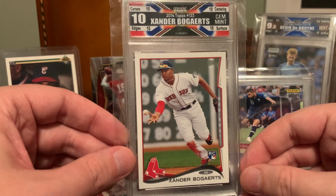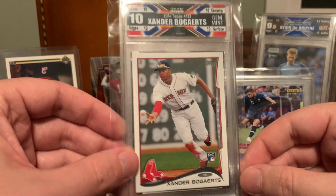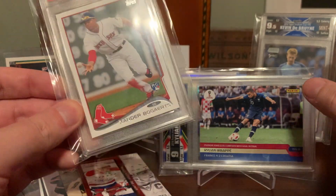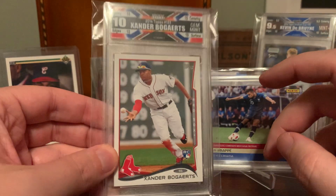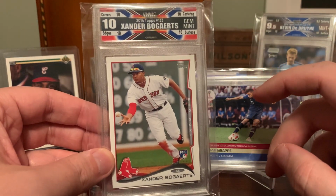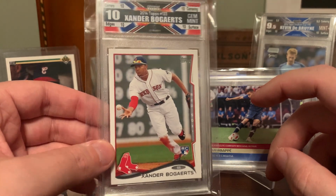And another thing that Gem Mint Grading will do that I chose to do only on the Bogaerts, not on these other two cards, because who knows, I may end up selling these soccer cards someday. The Bogaerts I knew was going to stay with me as a memory of this submission with Brian, and a significant and unique piece to my Bogaerts collection.